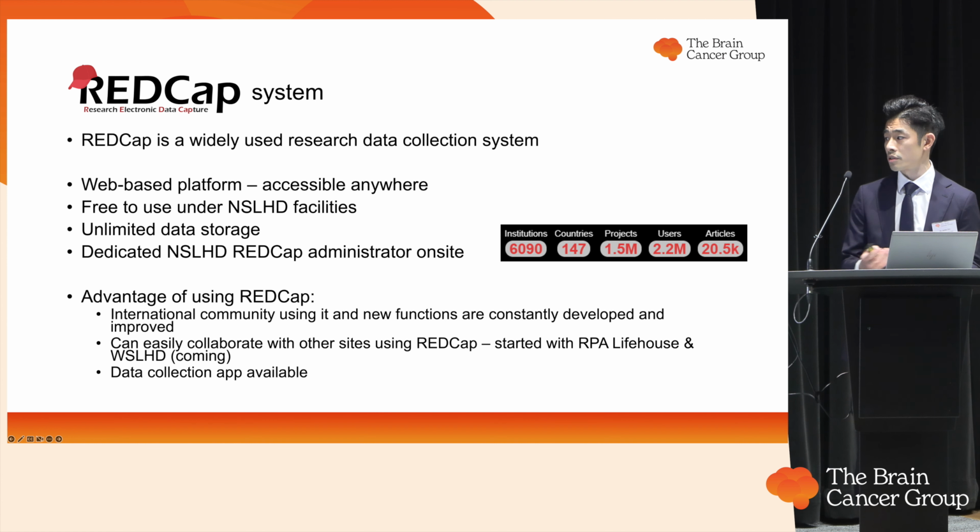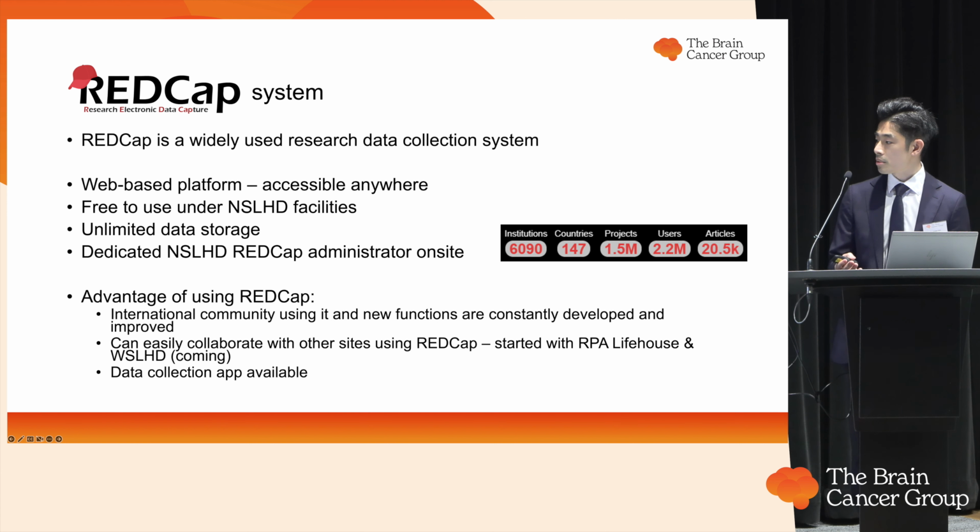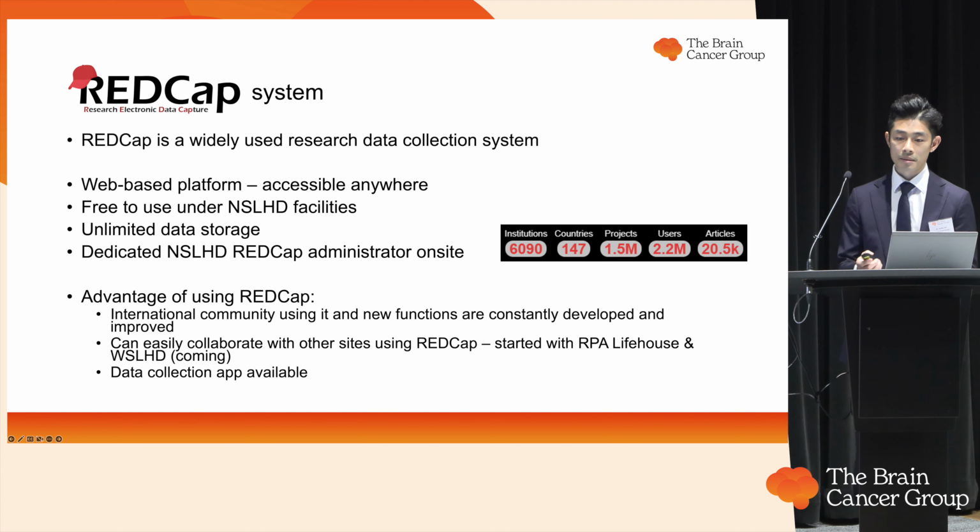The other advantage of using REDCap is that we can easily collaborate with other sites who are also using REDCap. And we've already started that with the RPA Lifehouse group. And coming soon is Western Sydney Local Health District. There's also a data collection app that's available for us to use. We haven't started using that yet, but that's coming.